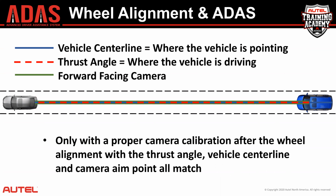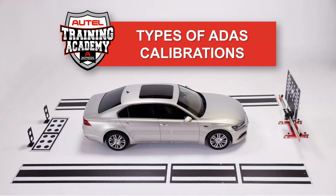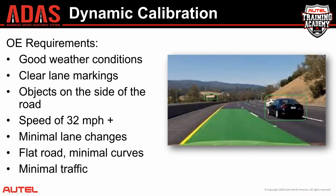So when it comes to calibration, there's really two types of calibration that we're going to be looking at. The first is a dynamic calibration. Dynamic calibration is performed with a scan tool, and it's done while the vehicle's being driven under very specific OE required conditions. Now, every vehicle manufacturer has slightly different conditions, but some common ones are good weather conditions. It's got to be during the day, can't be raining, snowing, can't be foggy.